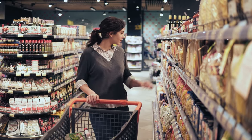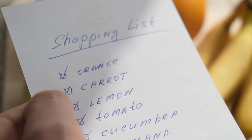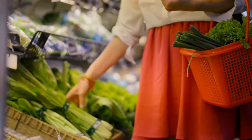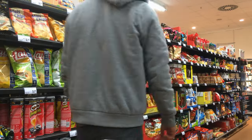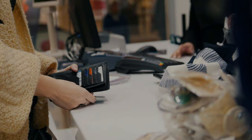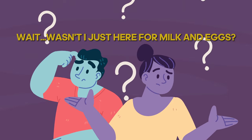We've all been there. You go to the store with a carefully planned list in hand, but before you know it, you're walking out with bags of items you didn't intend to buy. Those veggies on sale just looked too nice to pass up. And how could you resist when chips were half off? Before you swiped your card, you paused. Wait, wasn't I just here for milk and eggs?